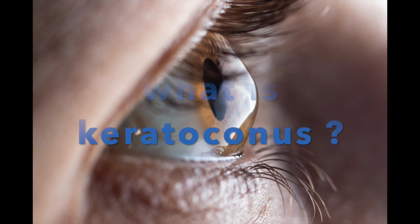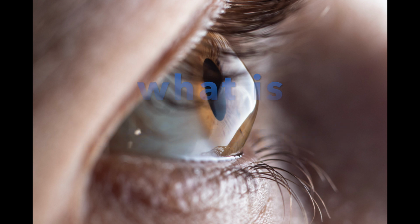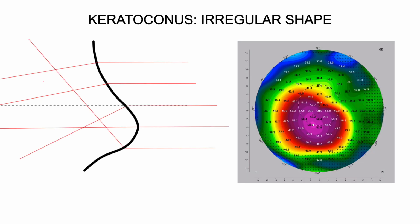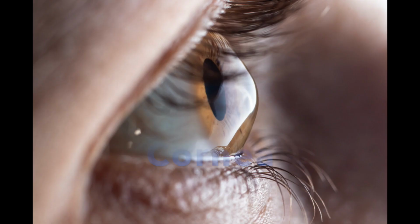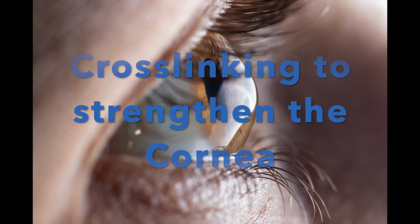Let us start with the conventional technology. To be able to understand the procedure, we need to take a brief look at the characteristics of the disease and how the crosslinking procedure works to provide effective treatment. It is a precondition for good eyesight that the cornea of the eye has a stable and regular shape. In keratoconus, the corneal tissue weakens and becomes thinner over time. It loses its stability, resulting in an irregular shape and consequently in significant loss of vision. Corneal crosslinking aims to strengthen the corneal tissue and stops the progression of the disease towards vision loss.